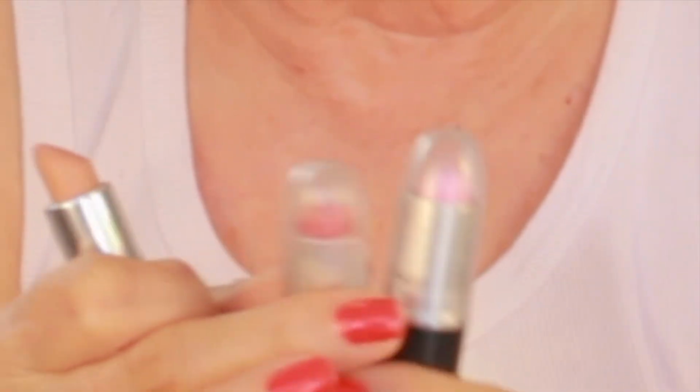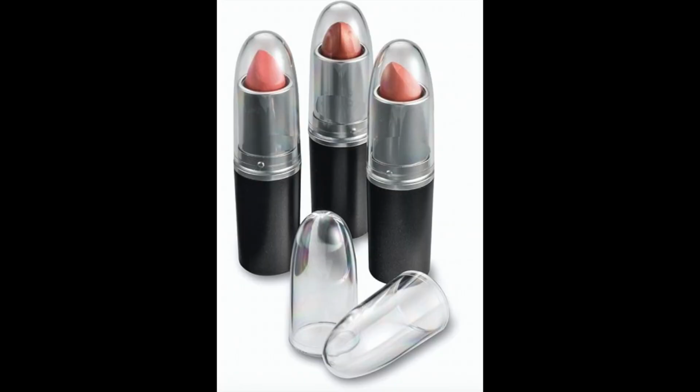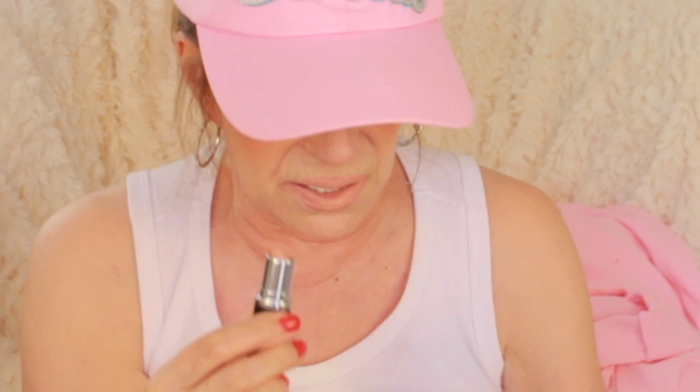Now, you see, I have like a ton of MAC lipsticks. I've changed all the caps. I've bought clear caps, so I can see the lipsticks when they're on the counter, and I can see what colors they are, instead of having to read every label. I could just see the product. To these little caps, I'll put a link down below for these. I replace all my MAC lipsticks with this because I want to see what I have.